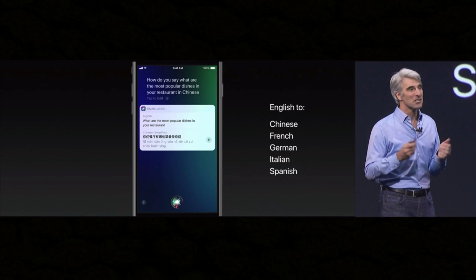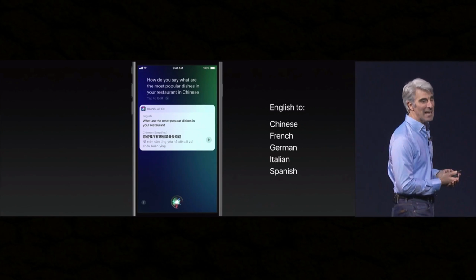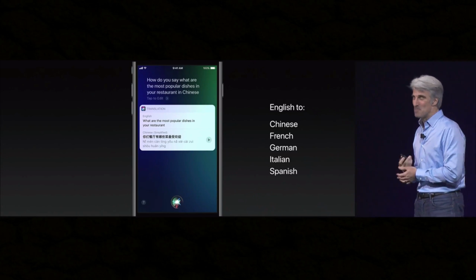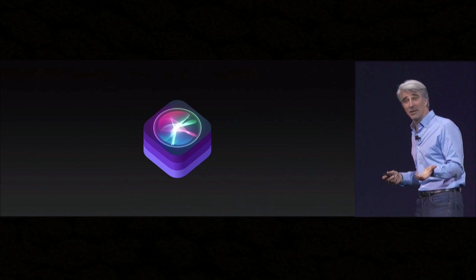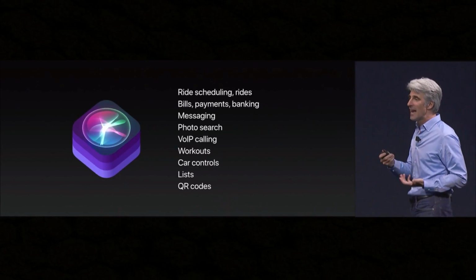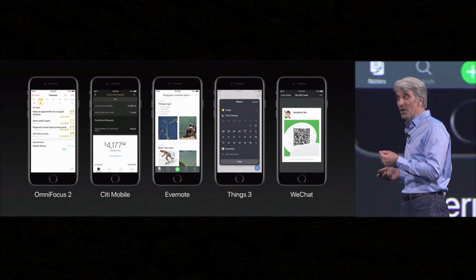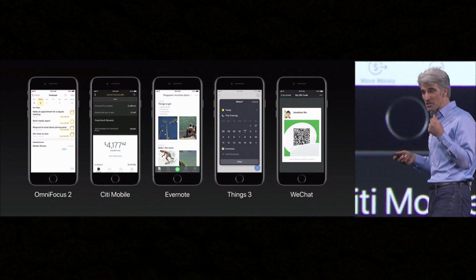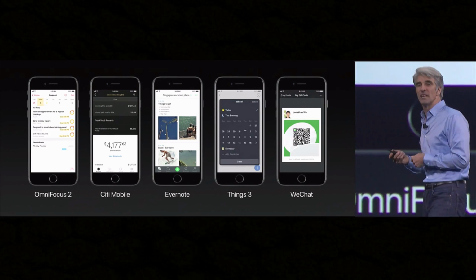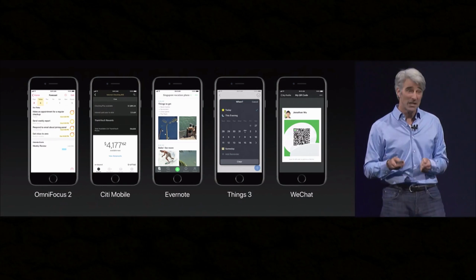Now, translation initially will support translation from English to Chinese, French, German, Italian, and Spanish, and we'll have more language combinations coming in the months to come. Now, when it comes to using Siri to access your other applications, we have SiriKit, and SiriKit can now do more than ever in iOS 11. So now you can do task management by using Siri to make tasks in OmniFocus or Things, take notes in Evernote, do banking in Citi Mobile, or even bring up a QR code in WeChat.